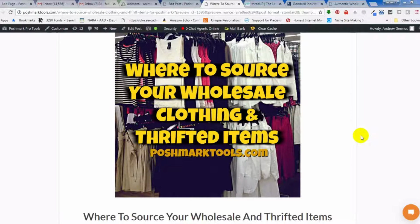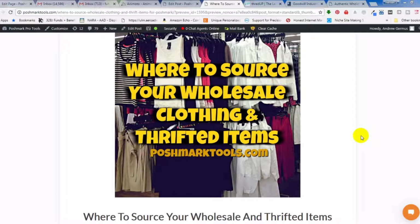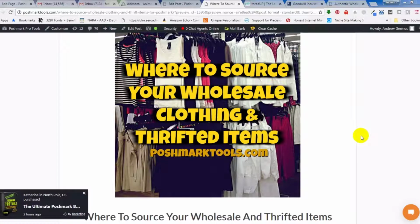I would find them at garage sales, Craigslist, and all that. I was kind of just like a nomad, going from place to place, trying to sell anything I thought I could flip. Like, I would literally find things in the garbage that I thought I could flip. And you know what? There's nothing wrong with that. It works. It's made me a ton of money.